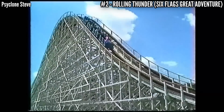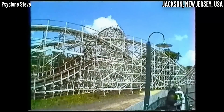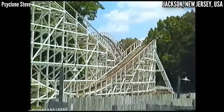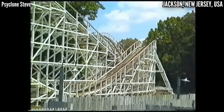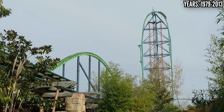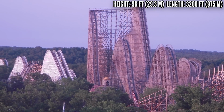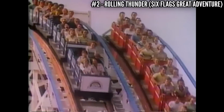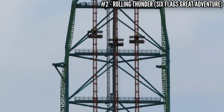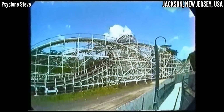This goes back to the early years at Great Adventure, a dual wooden coaster that stood 96 feet tall, covered 3,200 feet of track, and over the years, it saw a lot of activity around it. In 2005, it got a 456-foot neighbor in Kingda Ka, and the next year, it was dwarfed by another wooden coaster, El Toro. After 34 years, this was seen as expendable, and in 2013, when Great Adventure wanted to attach a drop tower to Kingda Ka, they tore it down to make room for a queue line.